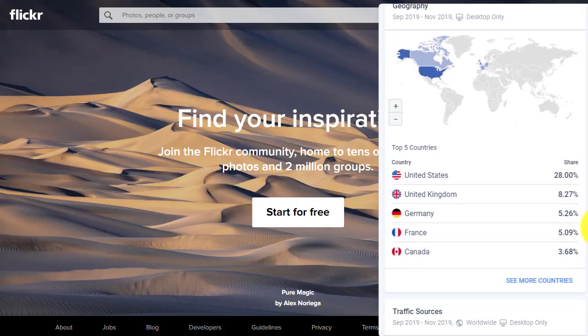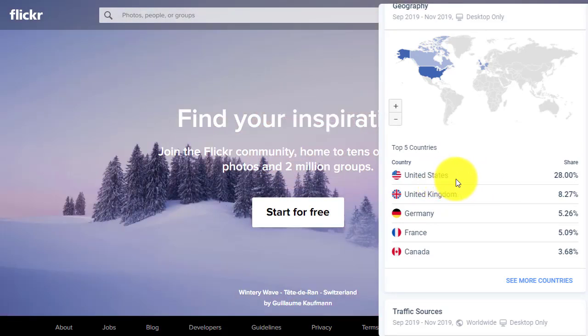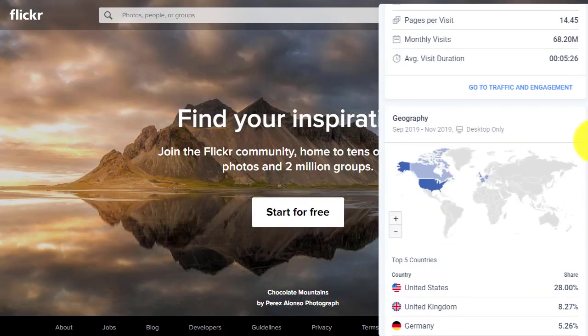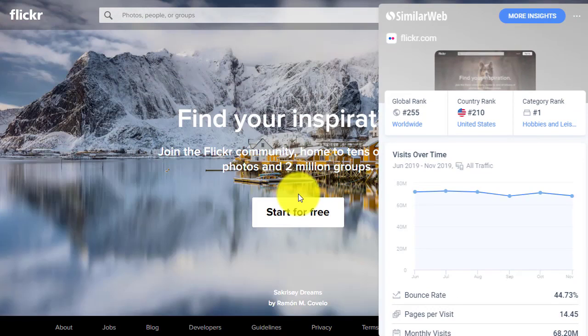Another best pro for this website is that most of its traffic comes from the United States, which is good for affiliate or ClickBank products, and the United Kingdom. So these two countries are the top countries sending traffic to this website. You can simply upload your images and use them as a traffic source like here. I will show you how to do it.